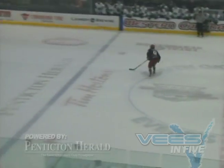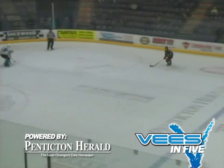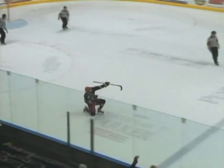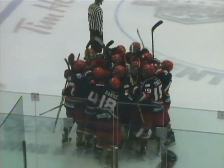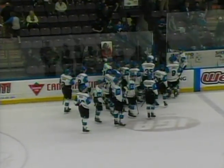Dennis Sasana up next for the Bandits. Traveling with the puck now into Penticton territory. Sasana, he dekes, he holds, he goes to the back and he scores! Dennis Sasana wins the game for the Bandits on a nice forehand, backhand move. They take the extra point here in the shootout, and they take it 4-3 in a shootout.